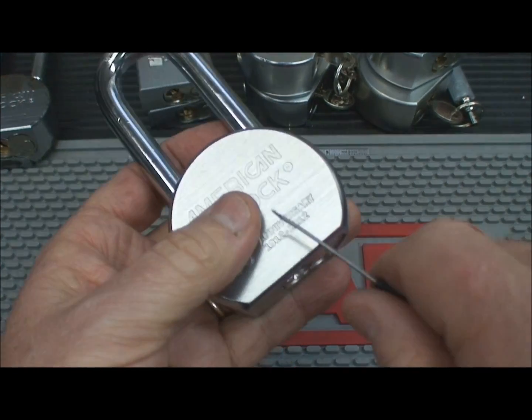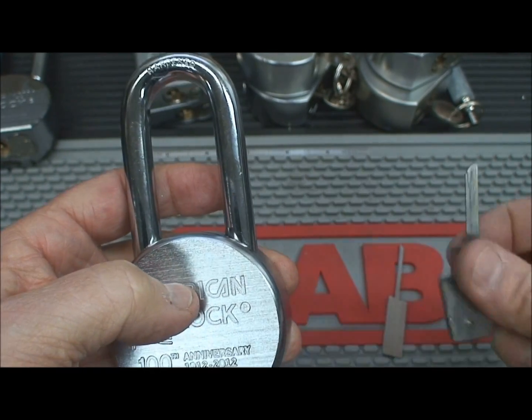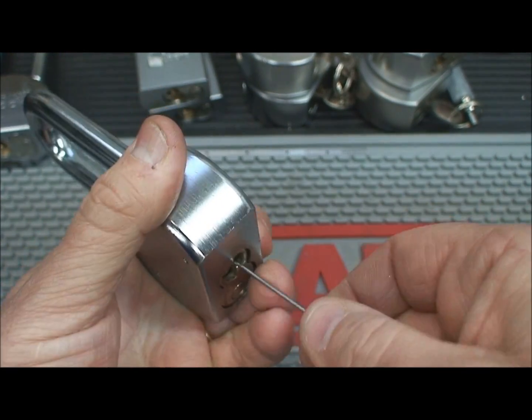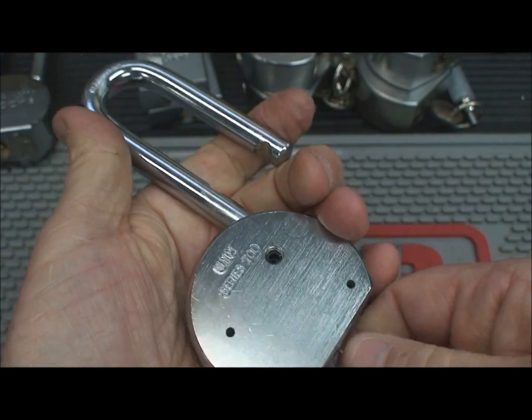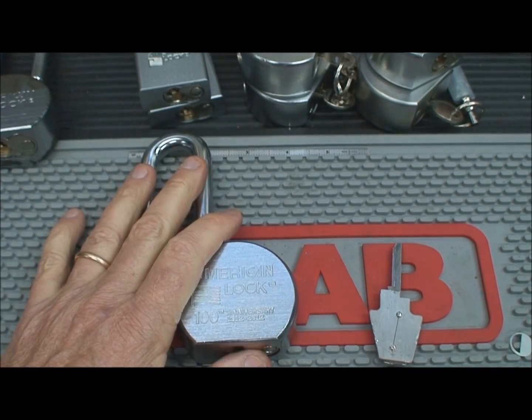But now, instead of simply using a bypass, I have this extra step. I've got to use these disc breakers to break through, but I'm still going to get in. If I can get my coordination together this morning, I'm still going to defeat your lock fairly quickly, within 3 or 4 minutes.